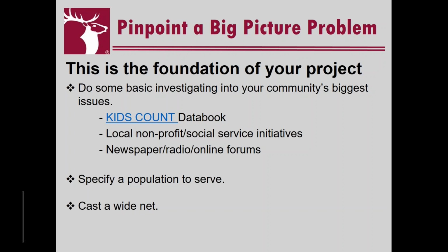In addition, you want to make sure you specify a population to serve. So impact grants need to focus in on one target population. What we mean by that is, if you'd like to help youth, find that problem with youth. If you'd like to help veterans, find that problem within veterans. The impact grant can't go towards helping more than one target population. We do want you to pinpoint, like I had said, and focus in on one specific.